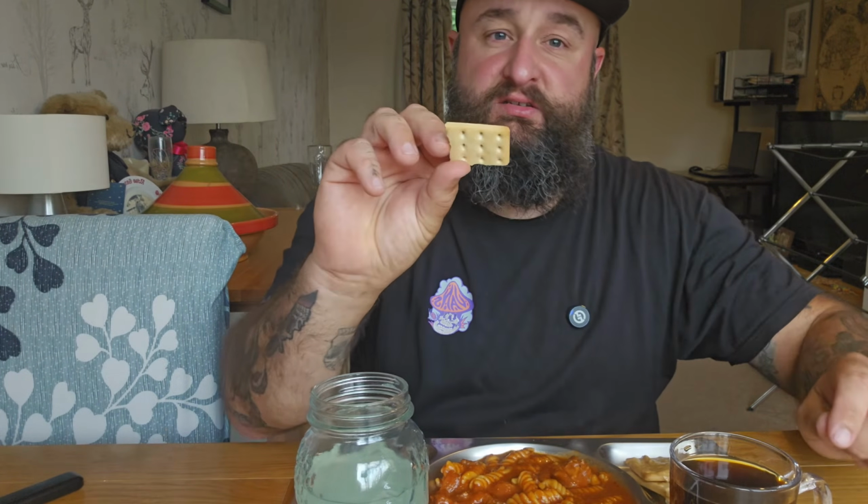I think next we will try the cracker on its own. So that's just a standard salted cracker. It's a nice crunch to that cracker. It's a slightly salty, very savoury biscuit. And next we've got it with the peanut butter on top.